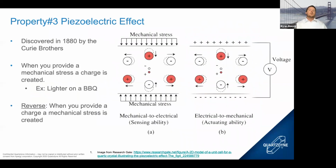So property number 3 is really the magic of quartz, which sets it apart and allows it to be utilized as a sensor. So we're talking about the piezoelectric effect. Back in 1880, the Curie brothers, famous scientists, discovered that when they squeezed a piece of quartz, added pressure to it, they were able to record an instantaneous charge. And that charge was in magnitude of how hard they were able to squeeze it. And so that is a specific property of quartz that is unique. This doesn't happen in glass.